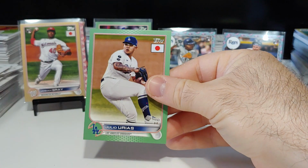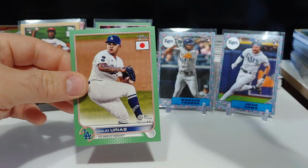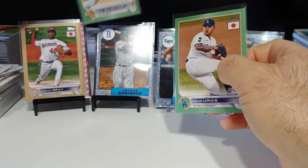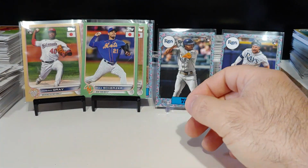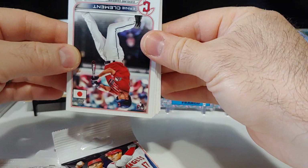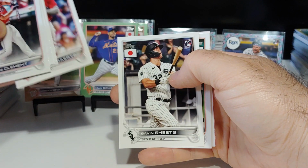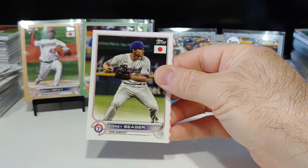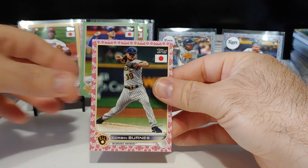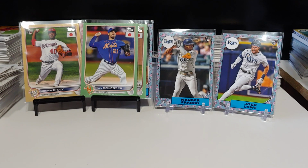Not a rookie. Julio Urias on the Dodgers. 52 out of 75. Nice one there. Get him sleeved up. So we got two Jade Greens and a gold. Let's see if we are getting a second cherry blossom here. Yep, all right. So, come on, let's get a big rookie here. Shane Baz, Bogaerts, Gavin Sheets, Jake Meyers. It's not a rookie. Milwaukee, Corbin Burnes. Corbin Burnes on the Cherry Blossom, 50 out of 99. Let me get that sleeved up.